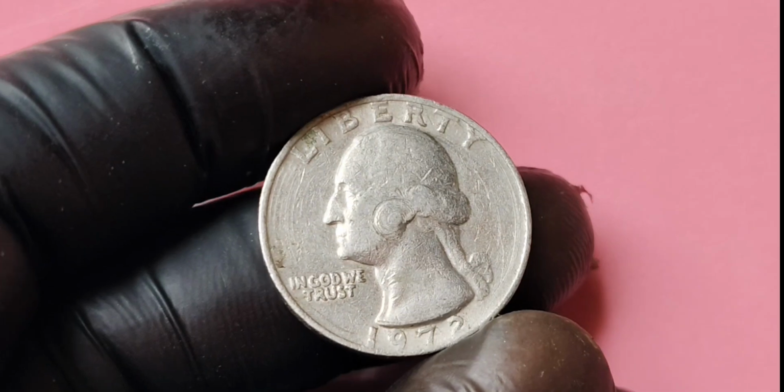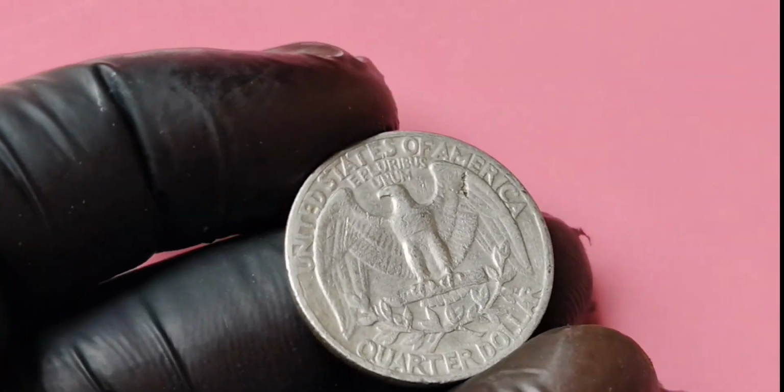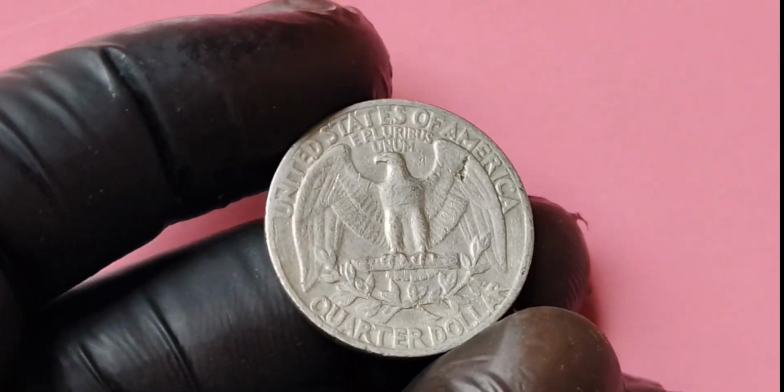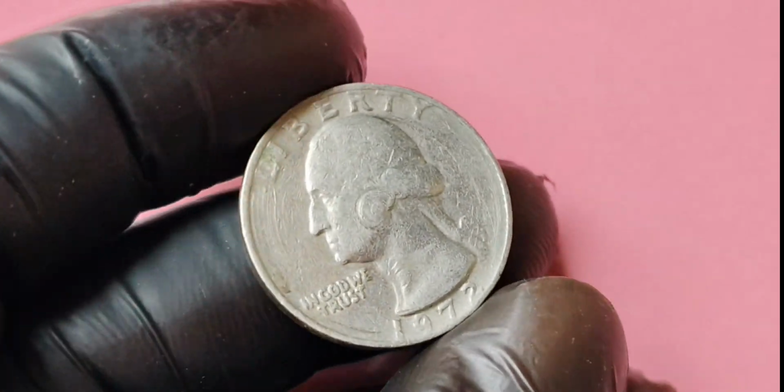It's a matter of luck and persistence. Keep an eye out for old rolls of quarters or coin collections from the early 1970s. If you find a 1972 quarter without a mint mark, make sure to have it professionally graded. It could be worth a small fortune.